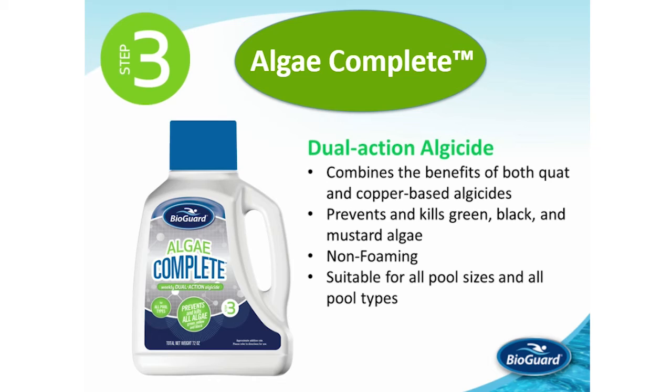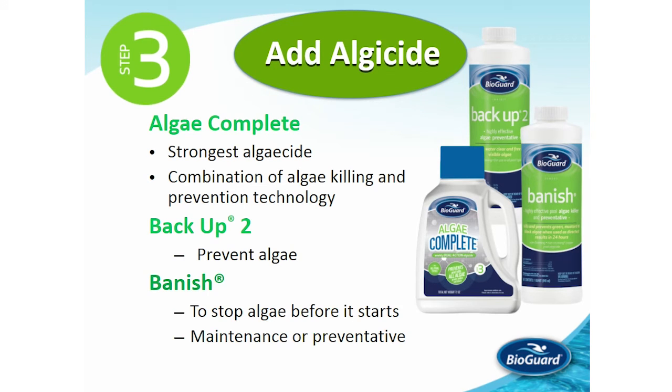There is no algicide that's going to be more complete and no algicide that's going to work faster. So for step number 3, Algae Complete is the premium Bioguard algicide for that step. There are some other options available for step 3.